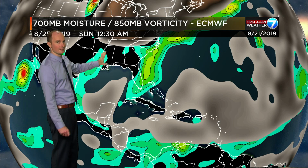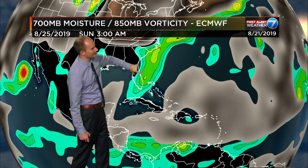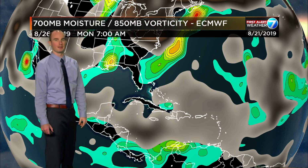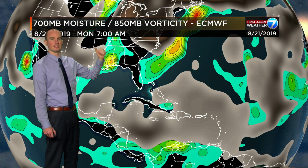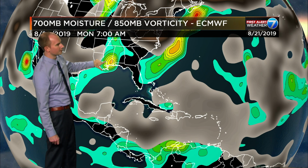I think by Sunday we'll start to slow things down across parts of Louisiana, Mississippi, and Alabama, while wave number 1 gets a little stretched out and then maybe tries to collect itself by the time we get toward next Monday as it gets pulled off to the northeast and away from the Gulf of Mexico and away from the United States. Back in behind that, here's a little interesting curlicue as well.